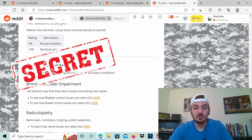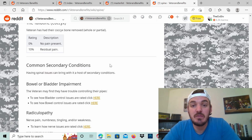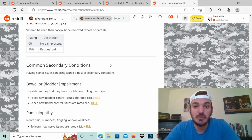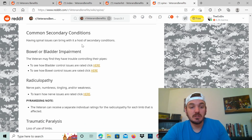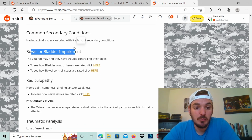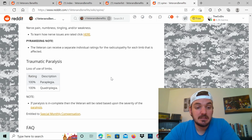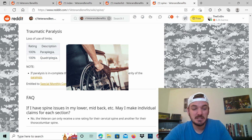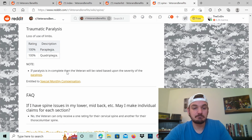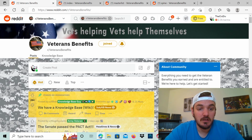You have your initial claim, you go through your medical records, you claim everything you possibly can with the VA that you can prove service connection to. Let's say you have back pain, you get that claim. Now you're looking at secondary conditions, okay? Bowel bladder impairment, radiculopathy, this is very, very common. Numbness and tingling in the legs, traumatic paralysis. That is a bit much, okay? And that's it. You go back to the knowledge base.